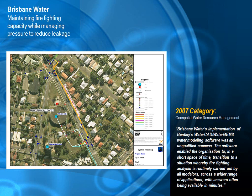Balancing the need for fire service that favors high service pressure to leakage control that prefers low pressure is at the heart of the challenge. Brisbane used Bentley's automated fire flow simulations and results browsers to optimize its system so that the dual operational objectives were accommodated.